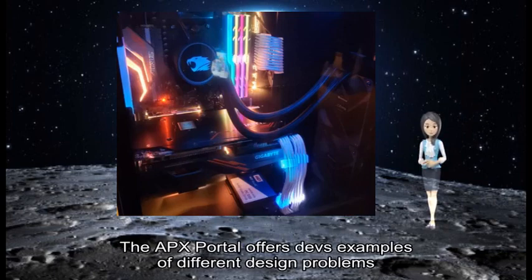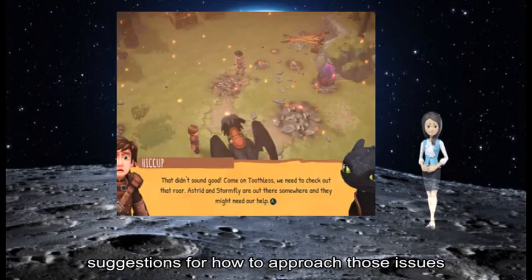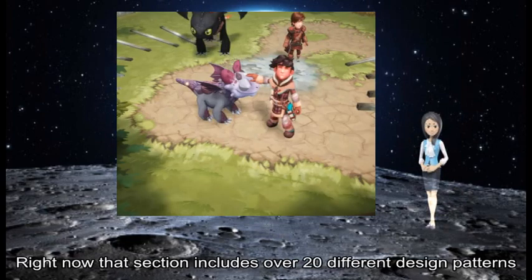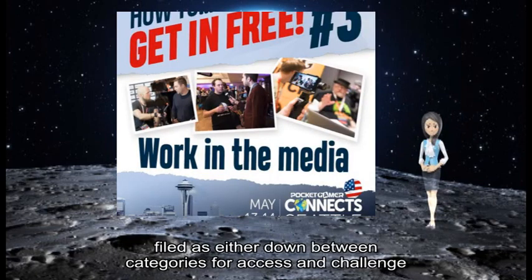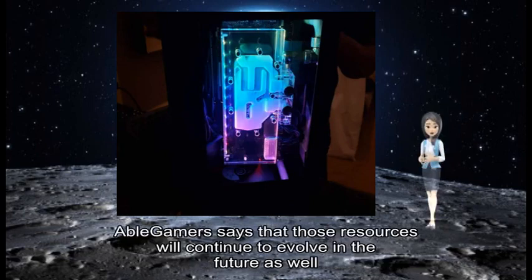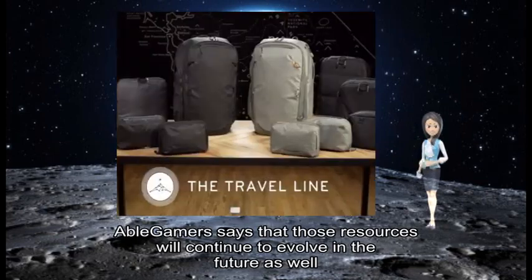The Apex portal offers in-depth examples of different design problems, suggestions for how to approach those issues, and examples of the pattern in action. Right now that section includes over 20 different design patterns, broken down between categories for access and challenge. AbleGamers says that those resources will continue to evolve in the future as well.